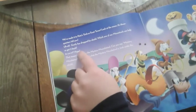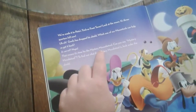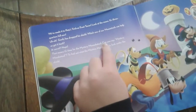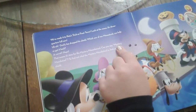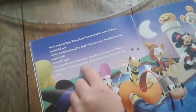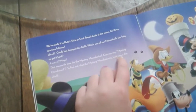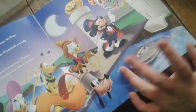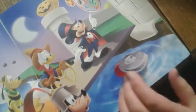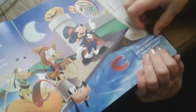Carrot? Nope. That means it's time for the mystery mouse tool. Can you say mystery mouse tool? To find out what the mystery mouse tool is, let's look under the shields. What is it? What can help us? It's a magnet. We can get Goofy's shield with the magnet.